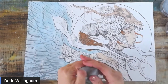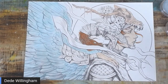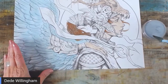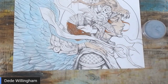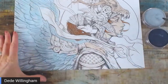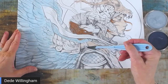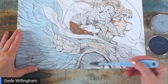Okay, so let's see. I think I'll go in with this gray on her armor. So I don't know if it's going to be enough contrast. Even though I'm going to put a lot of the dark color with it, and I'm going to lighten up the wings, I have to kind of think ahead. All right, let's go ahead and do the armor. This dark gray. Well, it's going to have dark gray in it.